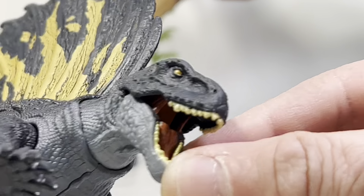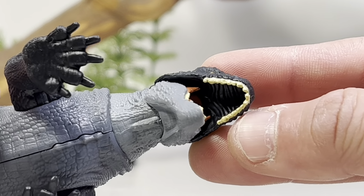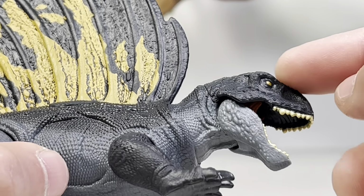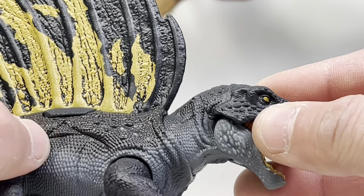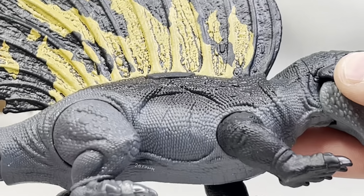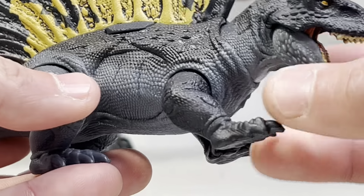Inside the mouth is painted an off-white color. You have a nice glossy pink tongue and gums. The roof of the mouth is not painted at all. You do have some light gray plastic for the lower jaw, black for the top of the skull, and a little bit of black paint along the neck all the way down to just about the hip region. It's a decent paint job. I think it works for the figure. It is bare minimum, but it actually works on this.